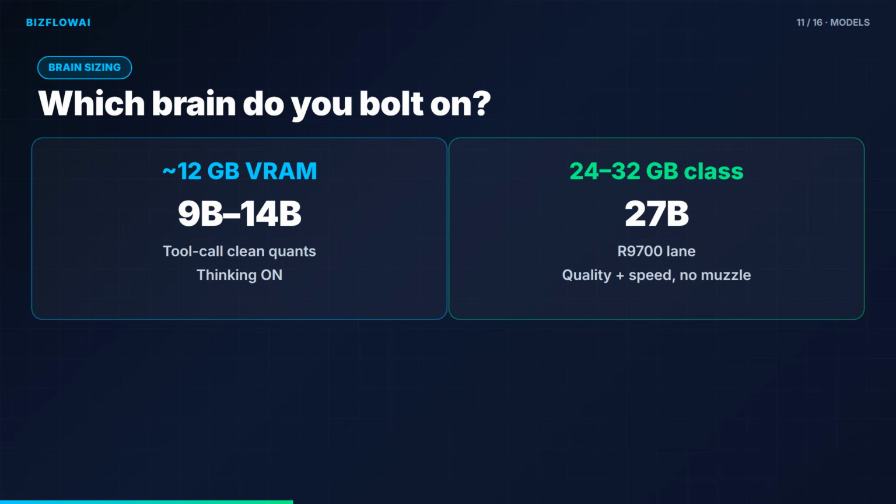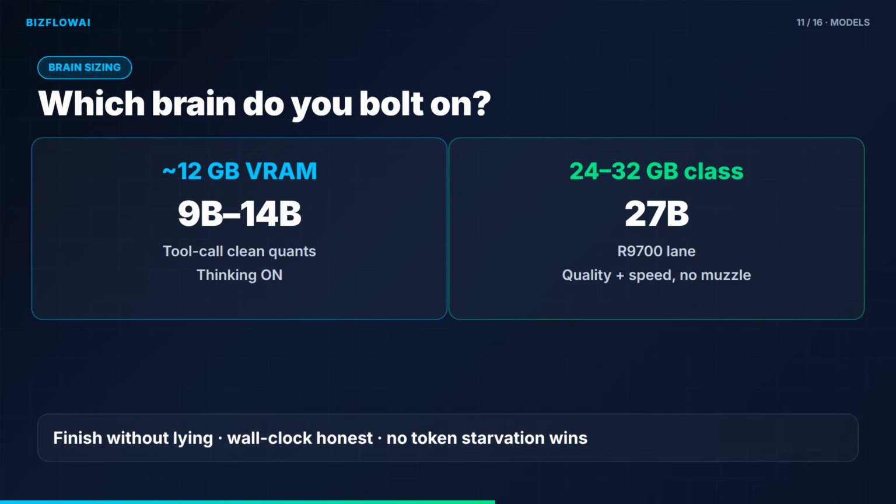If you have 24 to 32 gig class cards, 27B dense models get interesting for real agent work. That is the R9700 lane we keep testing. Quality and speed, no token muzzle. Cloud APIs behind Hermes are valid when you travel or need a specialist burst. The point of Hermes is choice. The point of Claude Code is Claude.